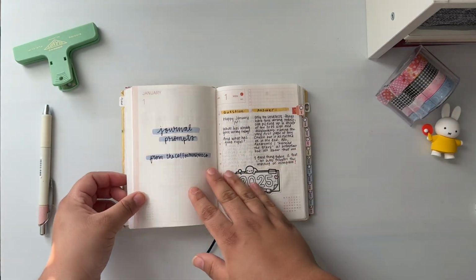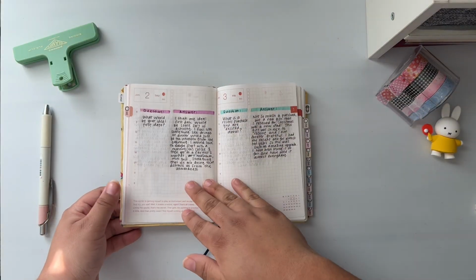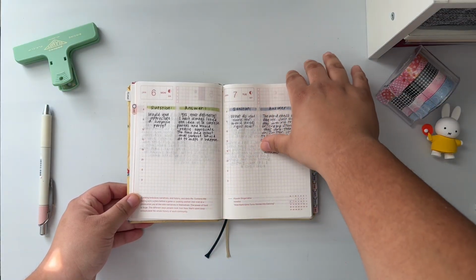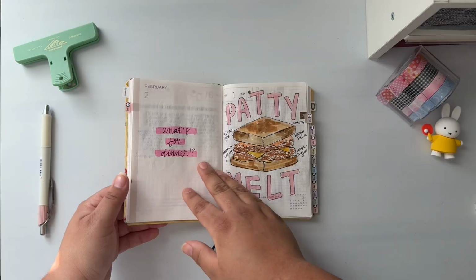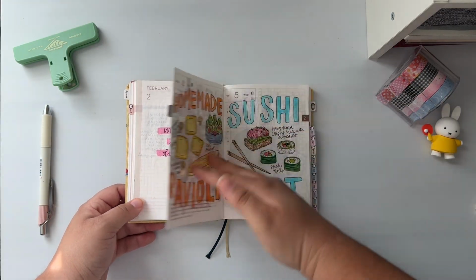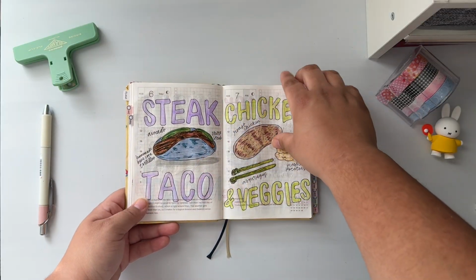So this journal has been different for every month. So January I did journal prompts from the Coffee Monsters Co. And I just did like the question and answer. Very cool. And for February, I switched it up a bit. So I did dinner doodles. So these were really fun to make. I just doodled my dinner every single night.